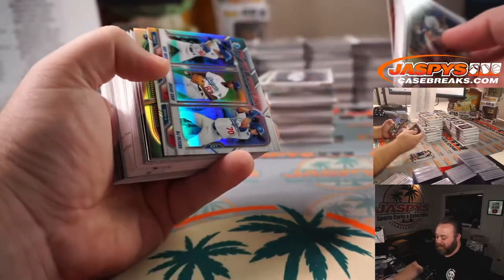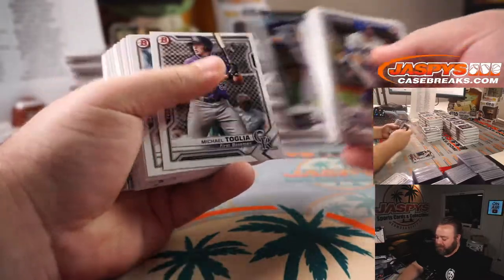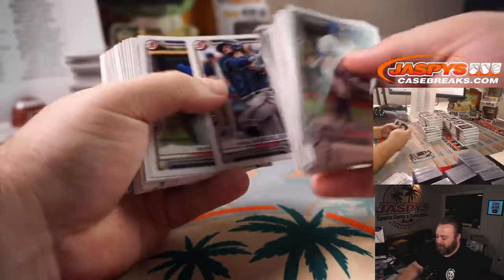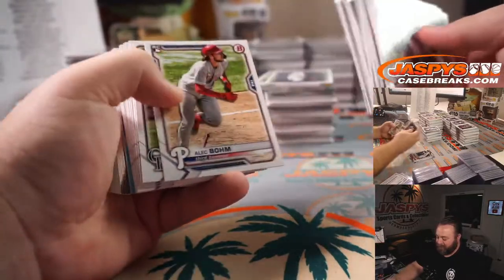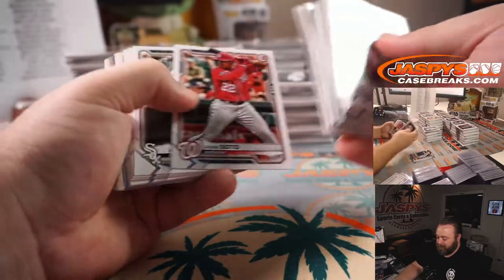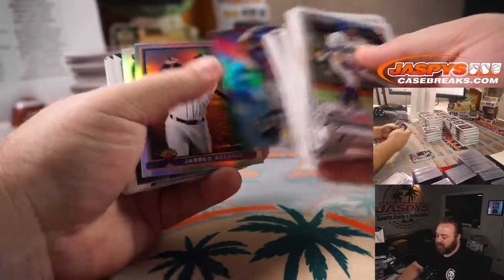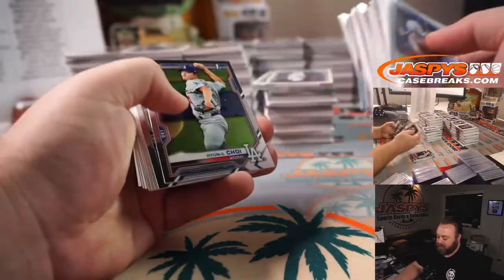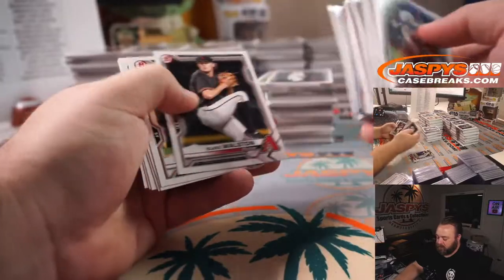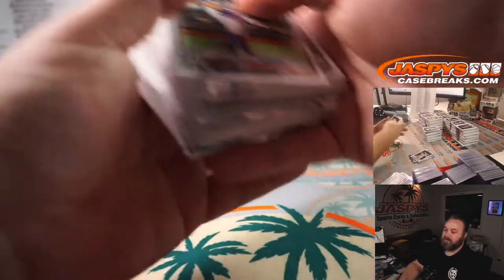Casey Mize for the Tigers, Talent Pipeline for the Dodgers, and Dylan Carlson for the Cardinals. Francisco Alvarez for the Mets, Jarred Kelenic for the Mariners, and Christian Pache for the Braves. Kevin Alcantara for the Yankees.